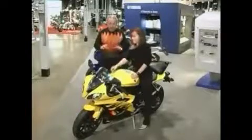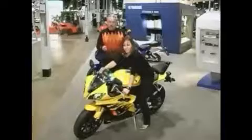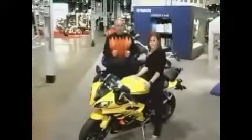This is unbelievable. Everything that they did with the suspension, even the exhaust system, is a lot shorter and tighter to the bike, which makes it a lot easier to maneuver around the track. This is the ultimate in sports bikes from Yamaha this year.